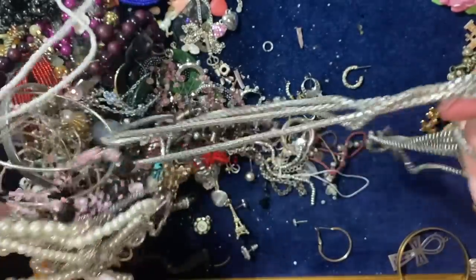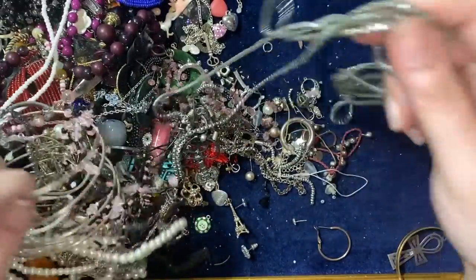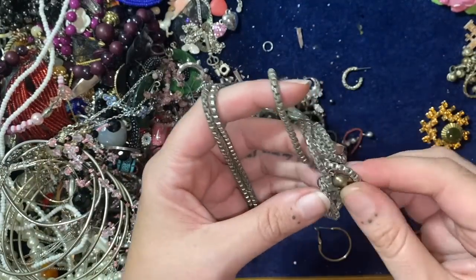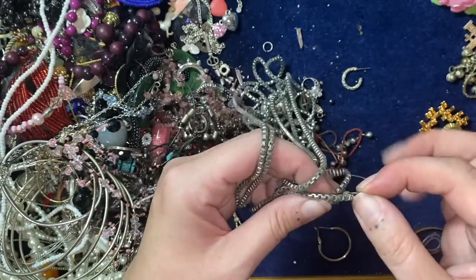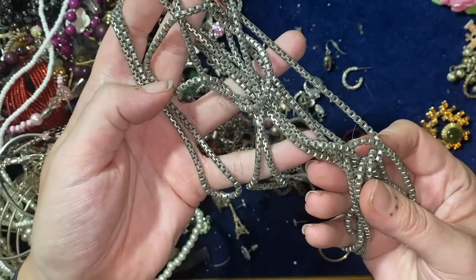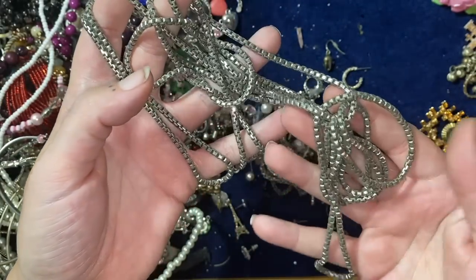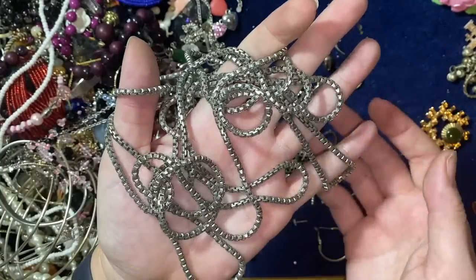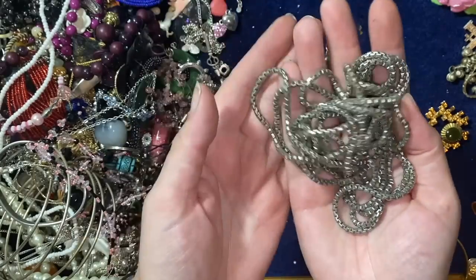Oh, what is this heavy old chain? That's a nice chain with a skull attached to it. I wonder if it's like stainless steel. It's got tarnishing on it, which is green, which means that there's copper in there somewhere. There's no clasp on it, but it's a nice chain.